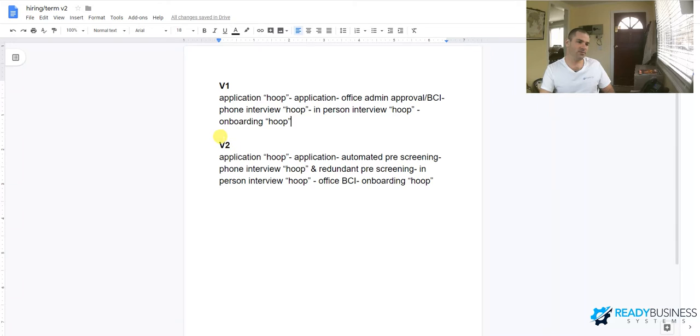So the change in this version 2 is that we got rid of this office admin approval BCI. I took some of the human component out of it because what was happening is that she was not pre-screening these people. She was taking it into her own hands to say, hey, we don't need anyone, we're not going to do these in-person interviews, I don't like this guy's background. Whatever it was, she was intervening and keeping this process from happening. So I wanted to make that a little bit more automated, make it happen.